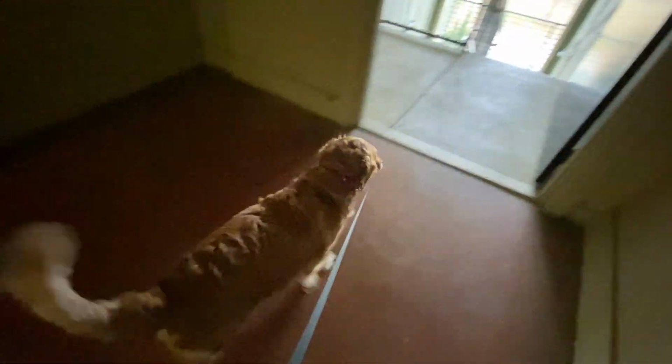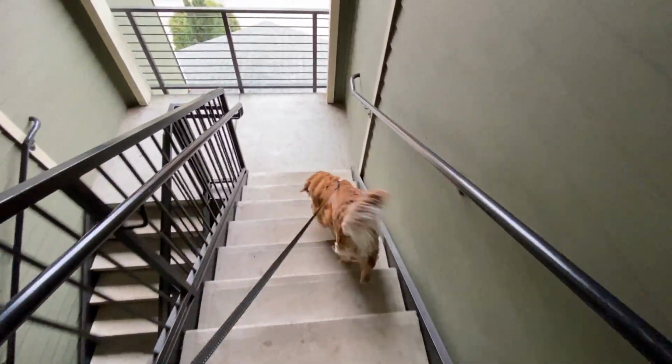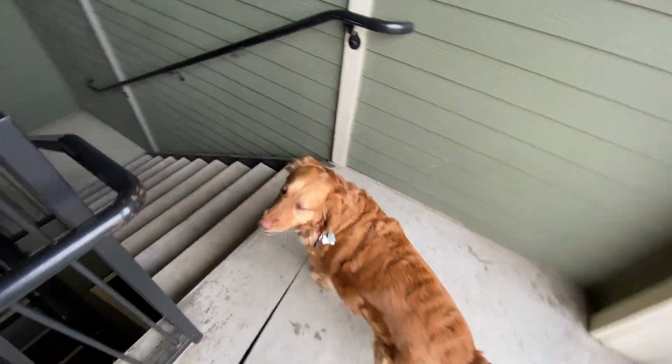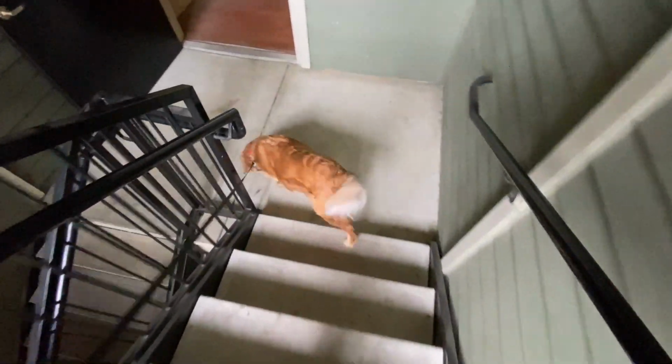All right, here we go. Somebody's excited to be going on a walk this morning. Somebody is excited. Here on Thursday, February 25th, 2021.